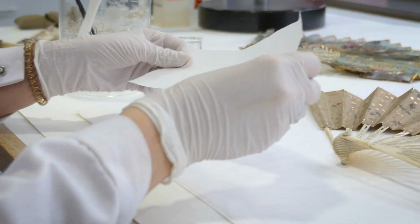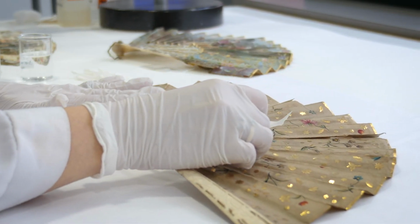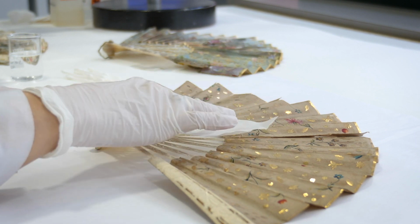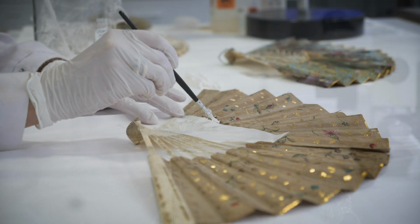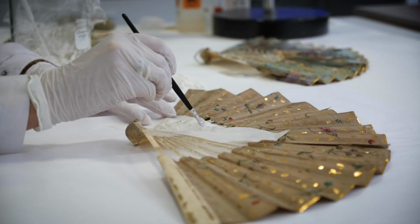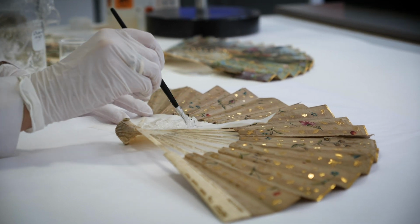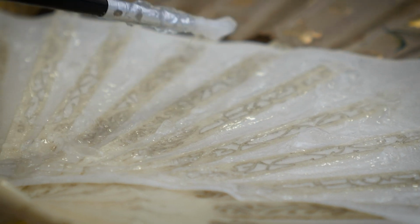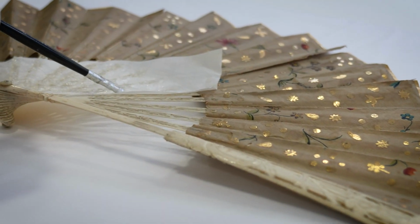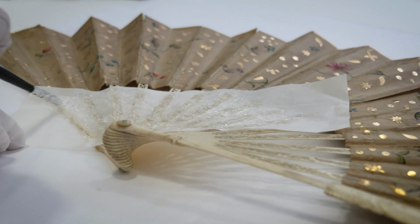This fan has bone sticks and guards. During the cleaning process, I don't want to be handling this fan too much. What I've decided to do is use a gel which acts as a poultice to bring out all the dirt which is within the crevices of the decoration and the cavities of the bone. To remove any residue from the gel, I will use deionized water with a cotton swab and wipe away the residue as well as the dirt from the surface.